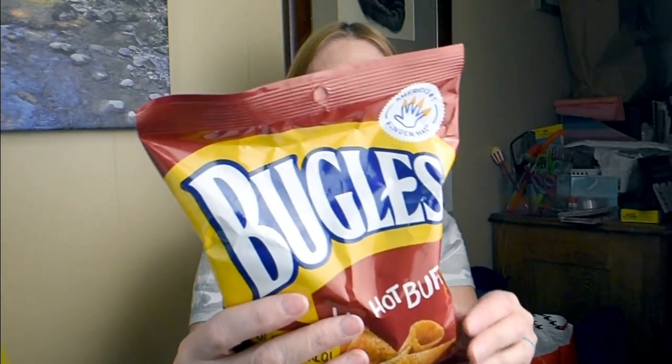I think having fun and finding joy in little things is what keeps us vibrant and young at heart. So I picked this first bag up of Bugles, and the best buy date is not until October of this year, so plenty of time to eat this. This is hot buffalo flavor. It says that it is bursting with bold buffalo. So I think that sounds delicious.